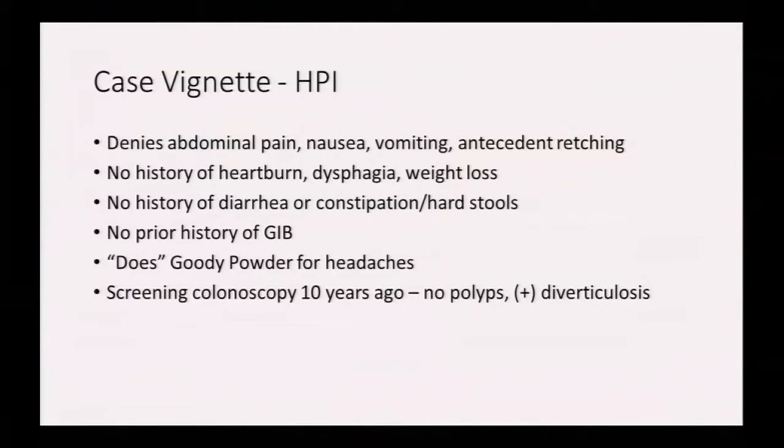So this is actually fairly common, right? Painless upper GI bleed is fairly common in older people who take non-steroidals.